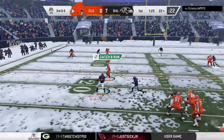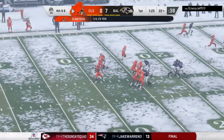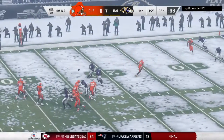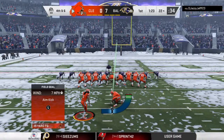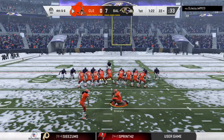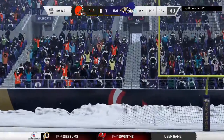From the gun, here's Watson. Oh, he may have gotten lucky. Tried to dump it off underneath on the check down. Nearly picked. Instead, it's incomplete. Didn't have a receiver open downfield, and as it turned out, couldn't even find his outlet man because of the coverage. It was way too tight. Unable to find anyone open.